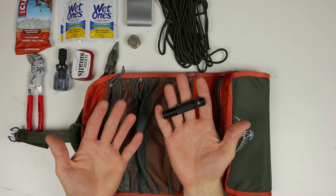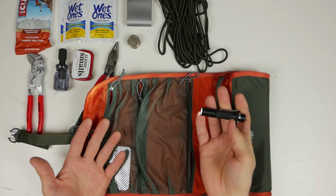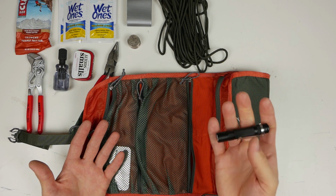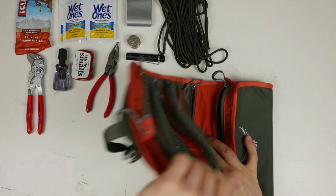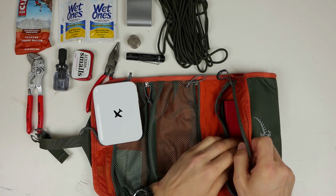Something rolls underneath a table and you gotta go look for it. The power goes out where you are. You're in an elevator and the power goes out or something. It's just always good to have a light on you. All right, which brings me to the final pouch. Let me get to this last.